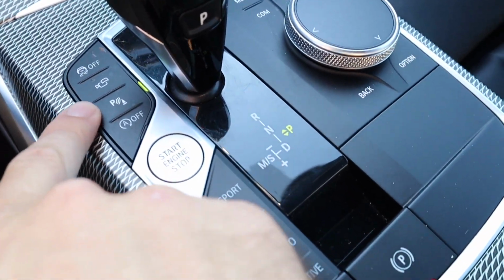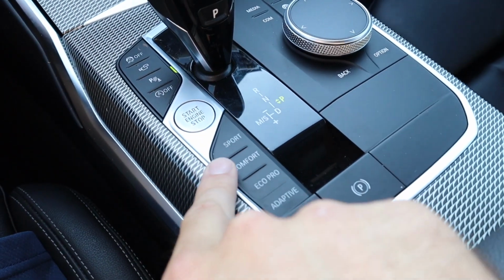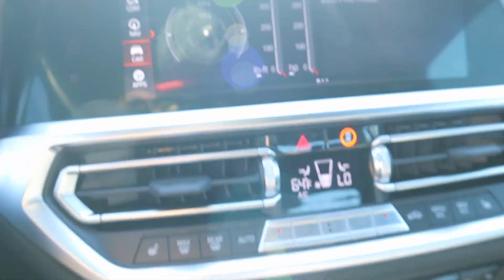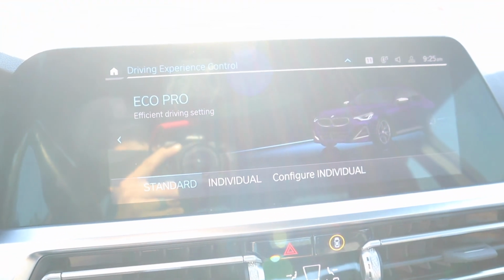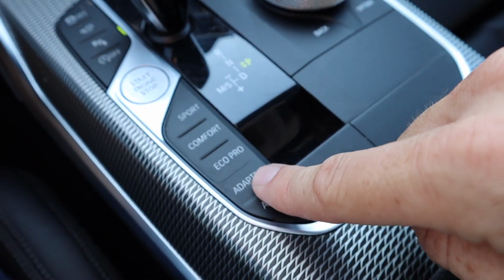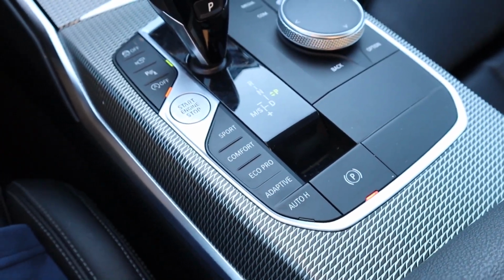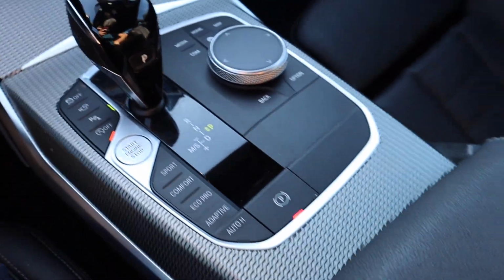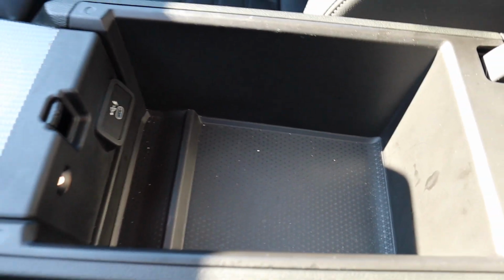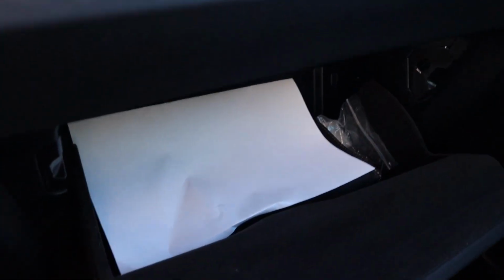Now there's traction control, parking sensors, engine start-stop feature, and then a few different driving modes that you can go through. So there's sport mode with a few, there's also comfort, eco, and then the last one is adaptive. So with the suspension setup, you can push on that, and it will also adjust those accordingly depending on how you're driving. Now there's the auto hold with the e-brake just behind that, and then the armrest has a good amount of space as well, and then the glove box has all the space that you need for those items.